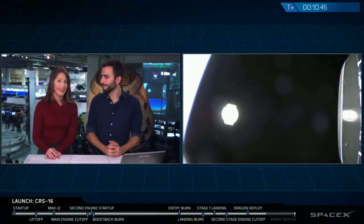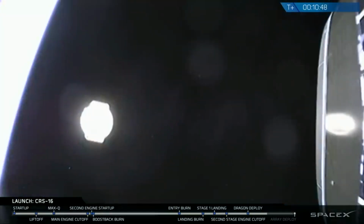Now, as you mentioned earlier, we've got some cargo inside the trunk of that spacecraft, which you could see as it was pulling away. We have two different experiments. The first one is the JEDI spacecraft, and that's JEDI with a G.